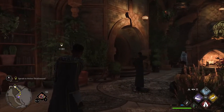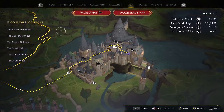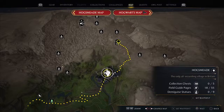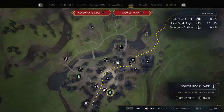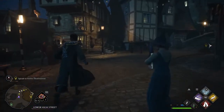Oh man, that's a distance and a half if I've seen one. I'm gonna teleport at least halfway there instead of running all the way over there. Don't want to bore you guys with me just running to get halfway. But here we go anyway.